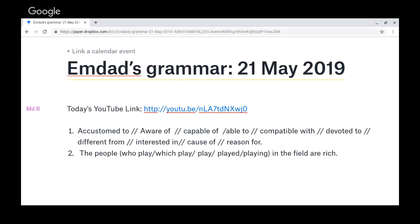How many of you think it is the first one? Number one, who play? How many of you think it is the second one? The people play. How many of you think it is the third one? People played. And how many of you think it's the fourth one? People playing. Okay. Do you know this thing?